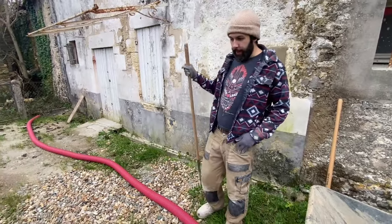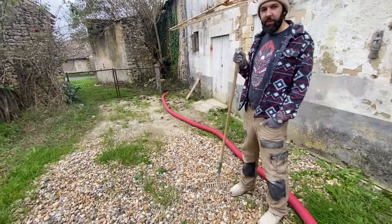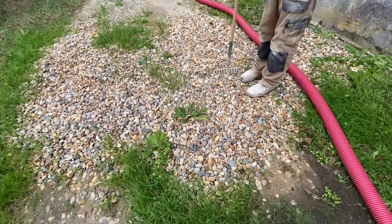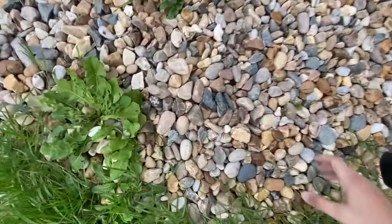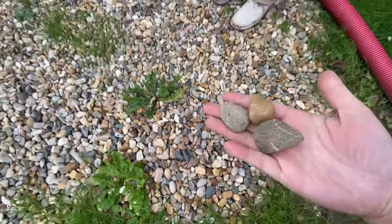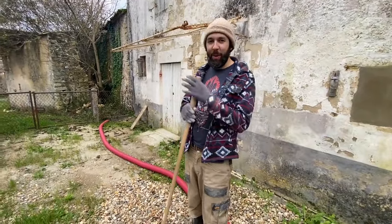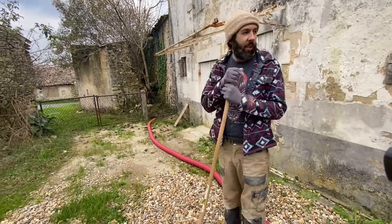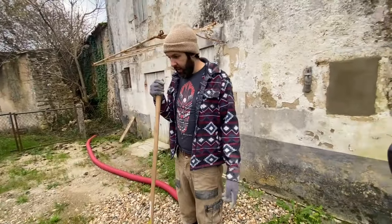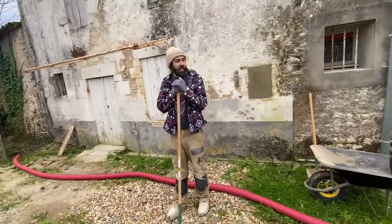Okay, so now we're in our backyard, and we have some leftover stones that we used for doing the slab on the part of the back of the house. Good stones. We paid for those. Yeah, we paid for this to be delivered. It used to be a big mountain. We used it to cover 20 to 25 centimeters all along the back. So we're gonna rake up what's left over and reuse it for the other side.